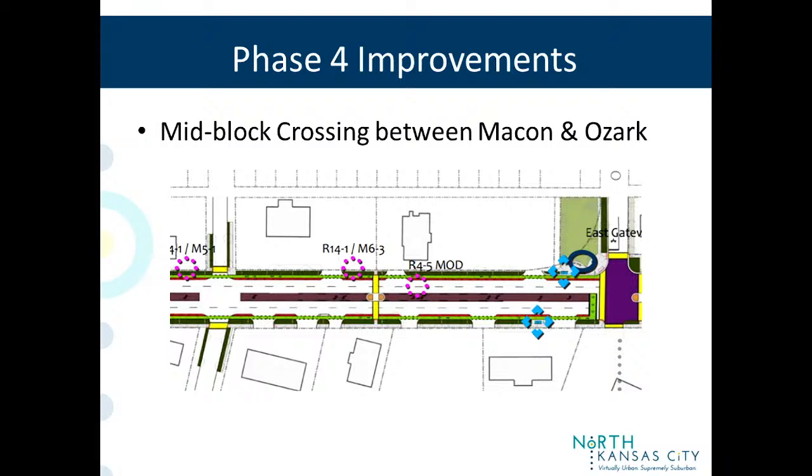And then phase 4 improvements were the mid-block crossing between Macon and Ozark. And that kind of shows you Macon is there on the left and Ozark on the right, kind of the location of that mid-block crossing.